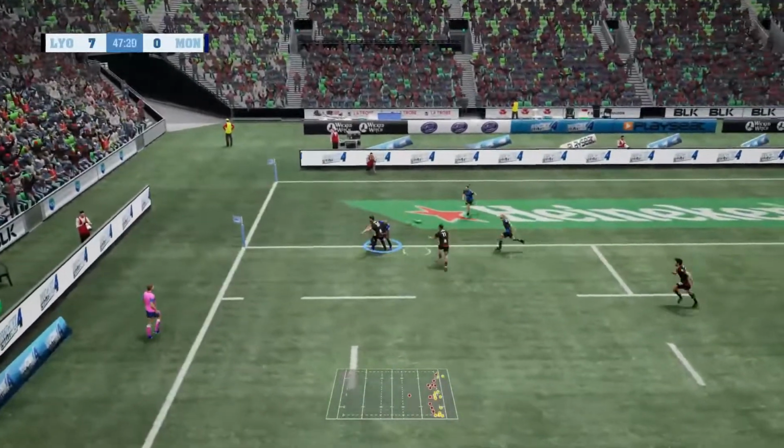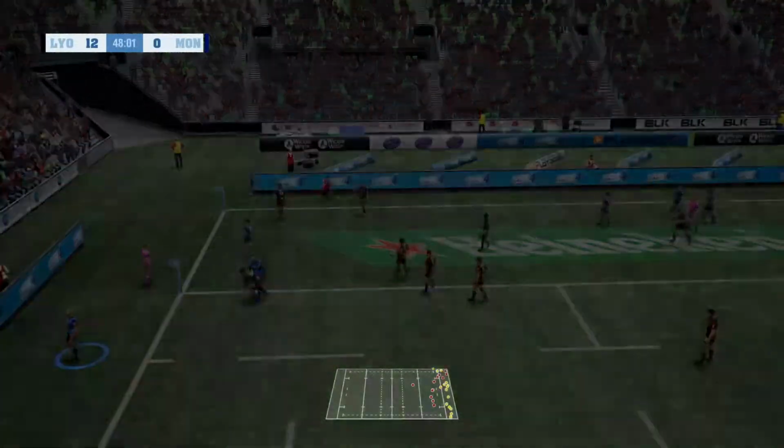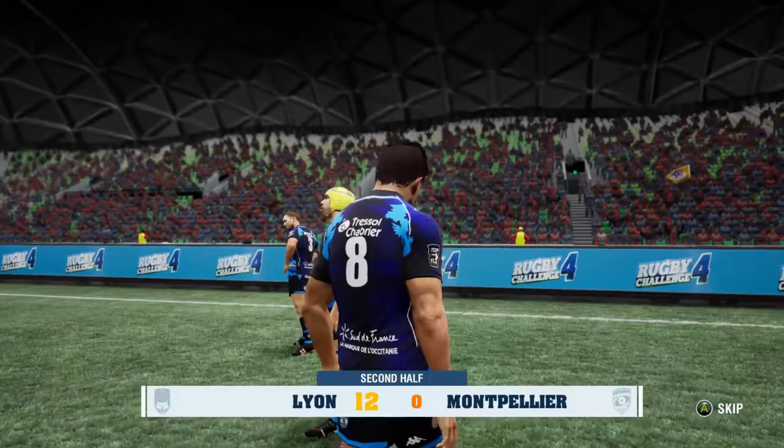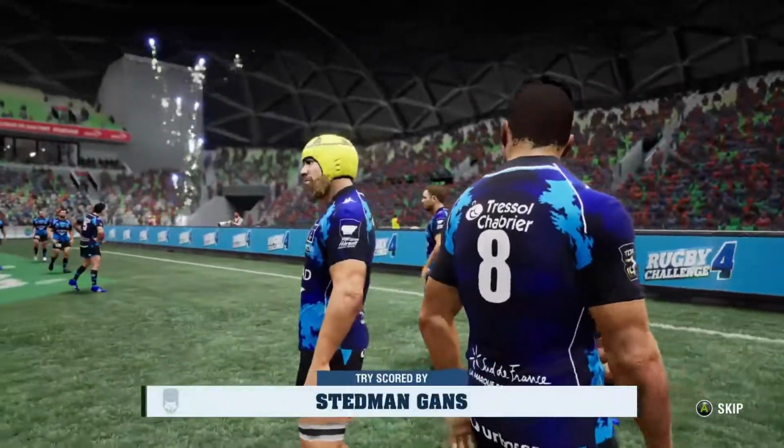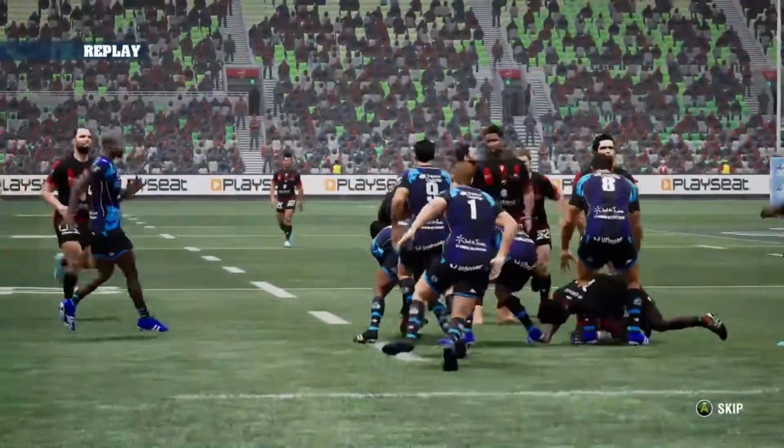Pace race in the corner, Mapimpi's on the field. It's all bad news at the moment. Great dedication from Makazole Mapimpi, but Leon too good. Stedman Gans, it was South African on South African, but a big finish in the corner.